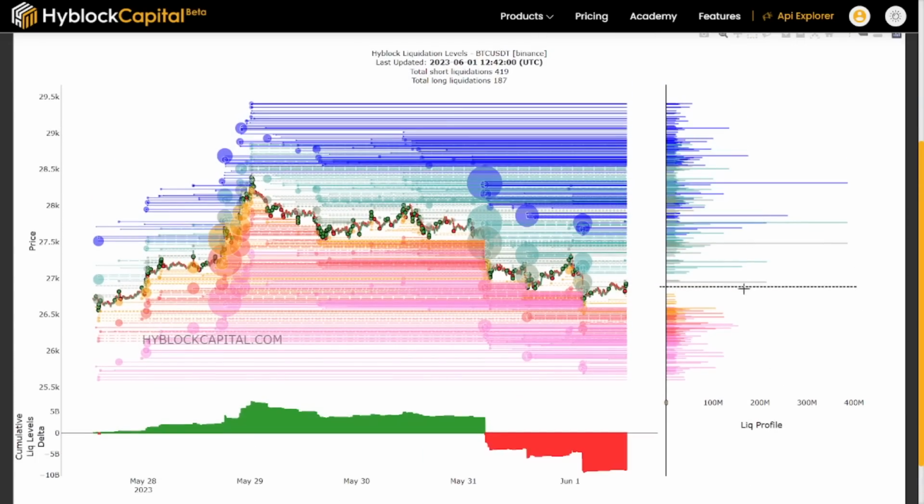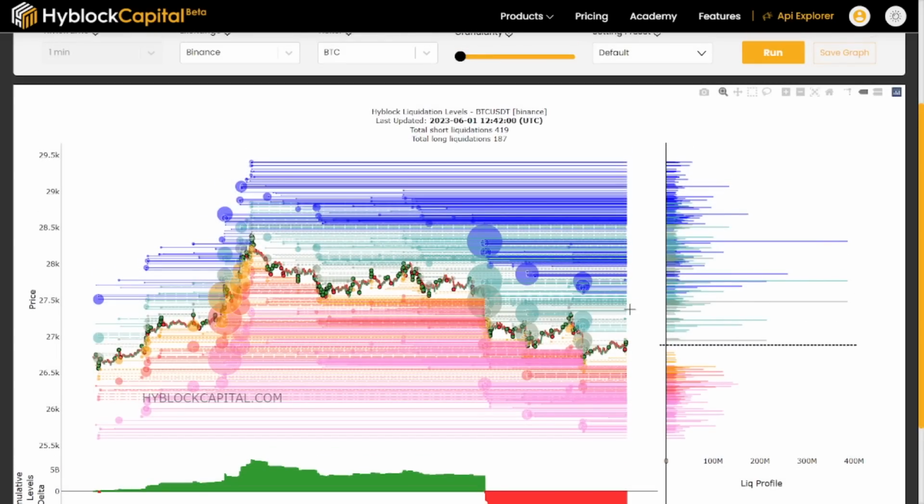The liquidity is to the upside, and this can give us an idea that if we see a reversal, okay, then these are your targets. Okay, 27,500, 27,760, and of course this big boy here, 28,300, and that's also the 50% of the week, okay? So those are the 3 targets that you could, for example, use for taking profits, okay?